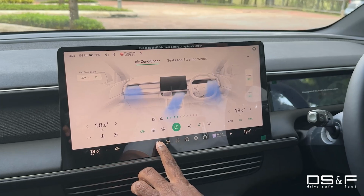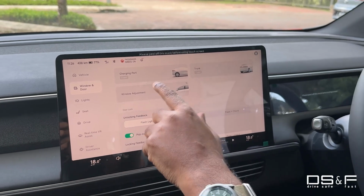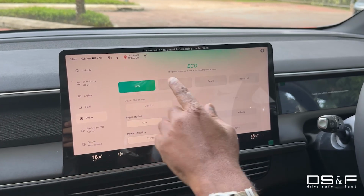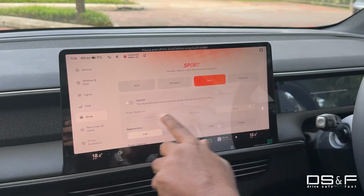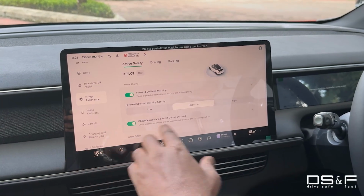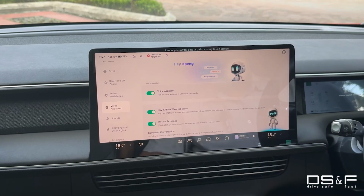Everything runs through the screen. You go into car settings, you get everything there, right down to even your trunk, your window adjustment, your charging port, of course, your lights, how you want your lights to work, your seat adjustments, your drive, whether you want to go standard or sport, or individual. Now, all this means this central command, I'll call it central command, is able to help you do whatever you want to do. Plus, you have, hey Xpeng.